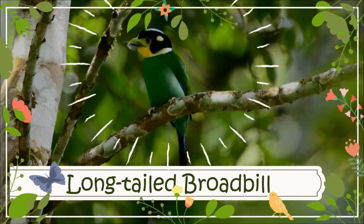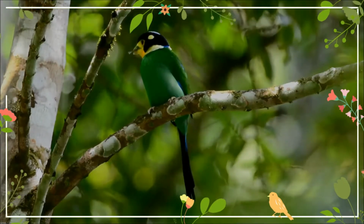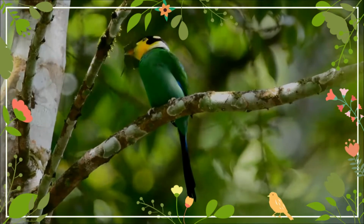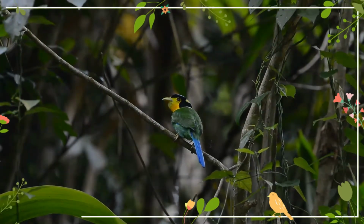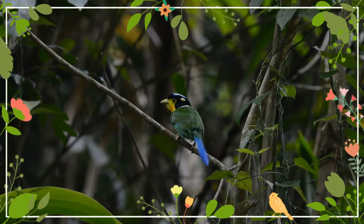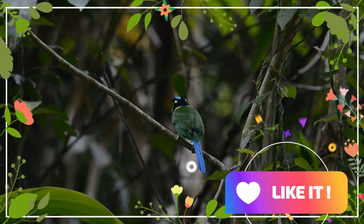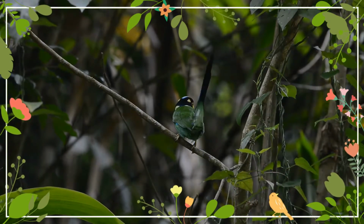The long-tailed broadbill is a species of bird that is found in the Himalayas, extending east through northeastern India to Southeast Asia. It displays a yellow plumage on the throat, bluish-green plumage on the belly, back, and wings. The long-tailed broadbill is a forest bird that lives on insects. It is very sociable and normally travels in large, noisy parties except during the mating season.